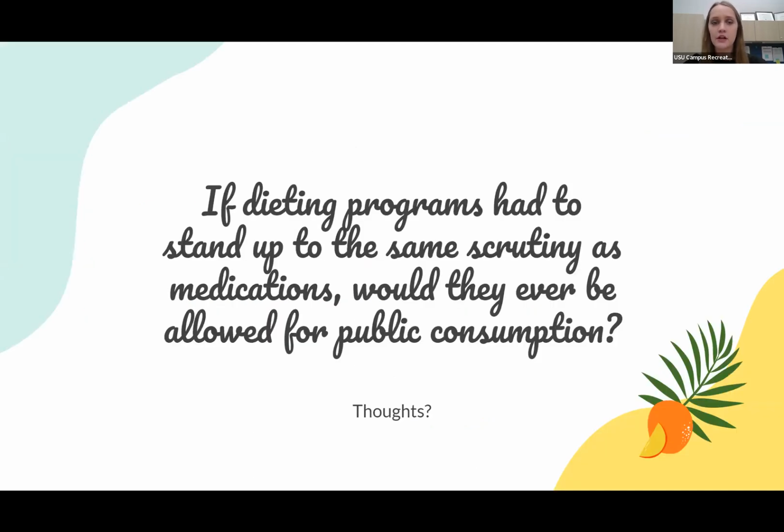So again, just another thought question. If dieting programs had to stand up to the same scrutiny as medications, would they ever be allowed for public consumption? With new medications, if you think about even the COVID vaccine, you think about the trials it had to go through and the approval processes just to get on the market. That's kind of the same process with medications. They have to be proven that there is some benefit, that they're safe overall. They have to go through clinical trials and multiple different approval processes.